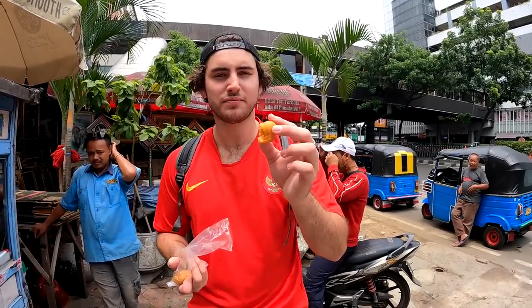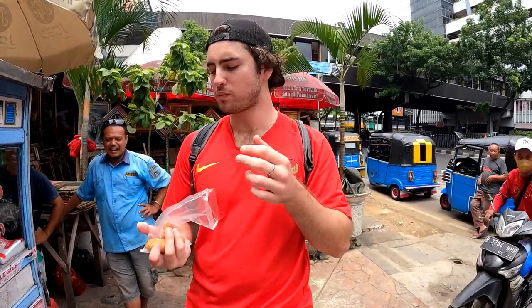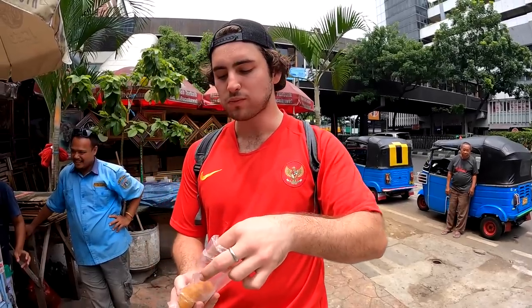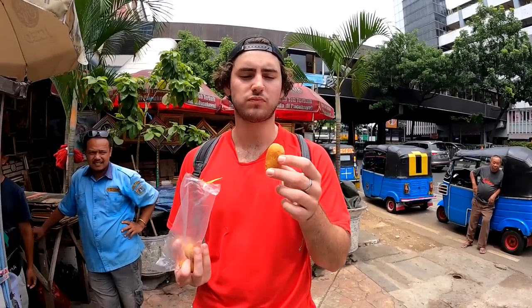Wow. Impressive. Very good. Look at the sugar syrup in the middle there. That's so yummy. It has the crispy batter edge and the sugary sweetness in the middle. Oh, that's yummy. Bagus, bagus. Okay, enough. That is delicious. That's the sweet one. Highly recommend. Now, let's go to the savory one.